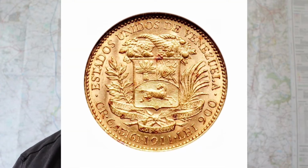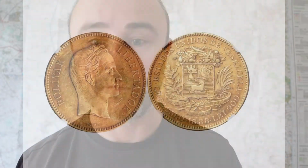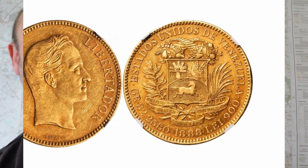And they also had 2 gold coins, a 20 Bolivar coin and a 100 Bolivar gold coin. Now, a 100 Bolivar gold coin was 32.25 grams, which was 90% gold, so that would be a pure gold content of 29.03 grams. So basically 100 Bolivars was 29 grams of gold, or put another way, was 450 grams of pure silver.